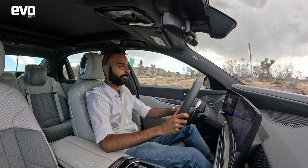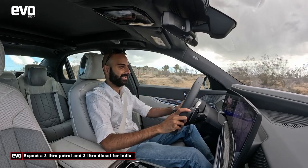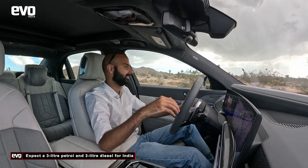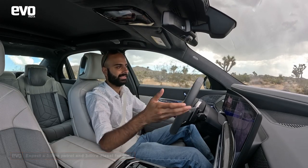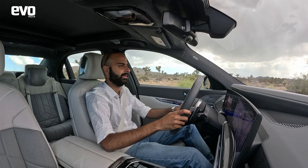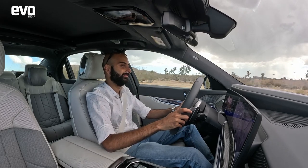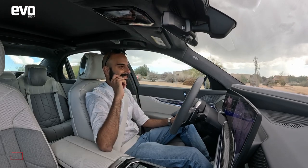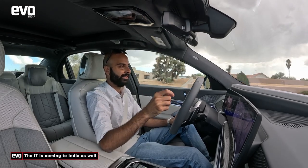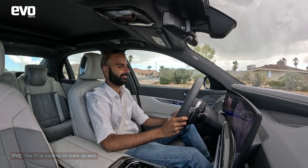In terms of engine options for India, we expect it to continue with the same engines that it currently has. So you'll get a 6-cylinder diesel, probably badged a 730d. You'll get a 6-cylinder petrol, probably badged a 740i. And you might very likely get this 760i with the V8 engine. What we will also be getting is the i7, the fully electric drivetrain. So let's jump into that and see what that's like to drive.